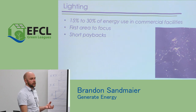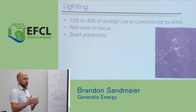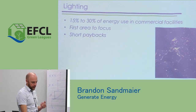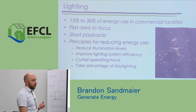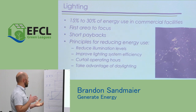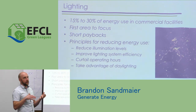3-4 years ago, this was not as easy. There was still justification for LED lighting, but it was harder to swallow because of the cost. But now the cost has come down so much that we have really short paybacks. And you have funding, which is not something that we've traditionally had in Alberta. There are a few approaches as well. A lot of buildings we find are actually overlit.